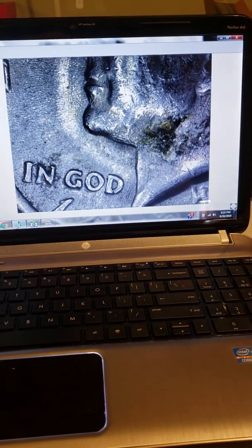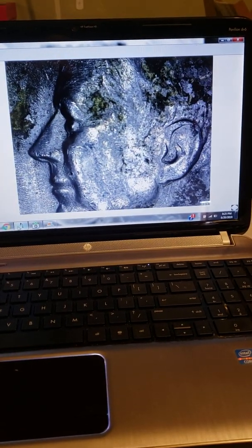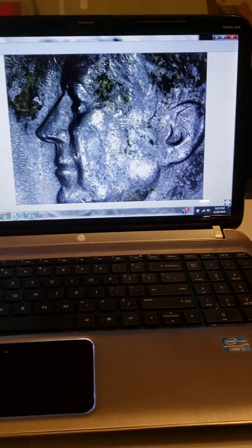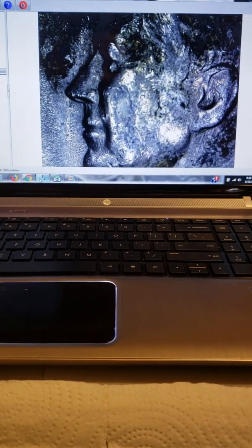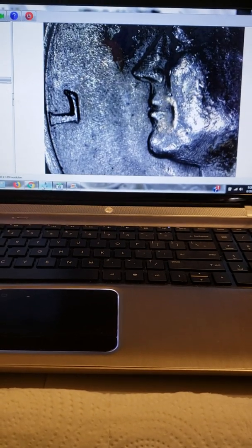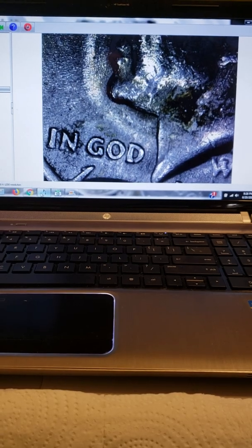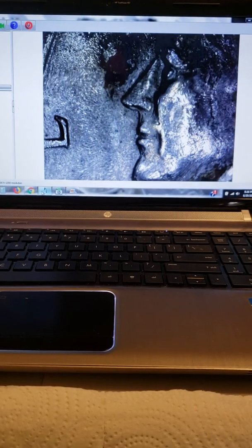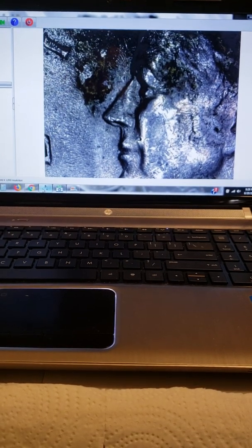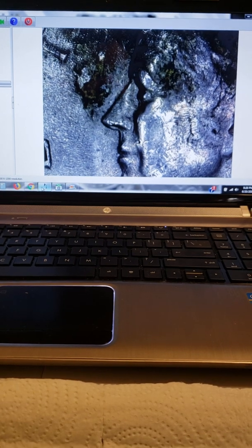72. This is a good example of an extremely degraded die. This is when a die gets towards the end of its life expectancy. It's pretty common to find this in a Kennedy. And it's obvious from what I was talking about before, where you can see kind of the double jowl. You can see right there in front of the lips. And the eye definitely shows the doubling. But that's just from metal flow from an extremely worn die.